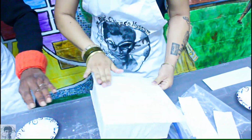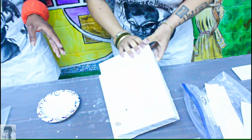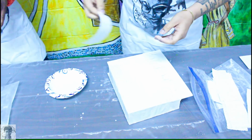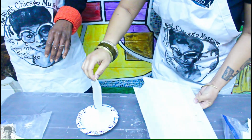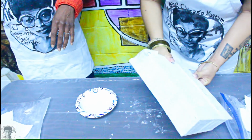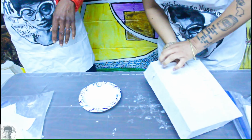And so like here, even if it's not really smooth for that first layer, it's okay, because once you go on that second layer, you'll be able to smooth it. Okay? Doing a great job. How you feeling right now? I don't know. I just want to make sure I'm doing it correctly. Okay, do you feel like you're doing it correctly? I think so.